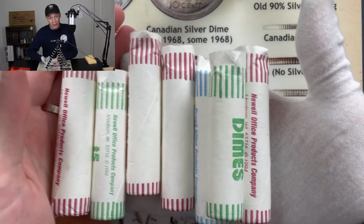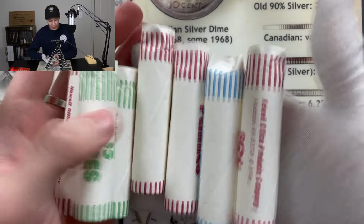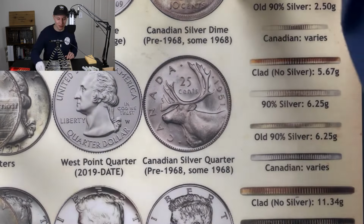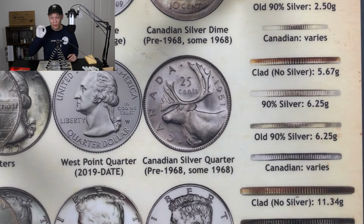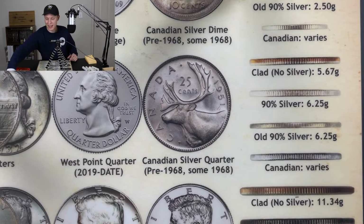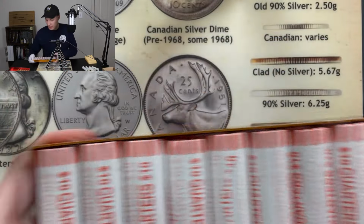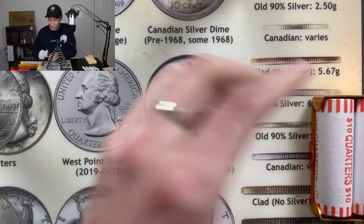All right, so that's it for the 1994 rolls. Unfortunately, there wasn't anything interesting in those dimes. Guys, we did get some pretty cool stuff out of it, though. I'm happy with all those 2000s that are just in beautiful shape. But with that being said, I think we're going to go ahead and move right on into the quarters. And the reason for that is because we actually have some pretty cool stuff.